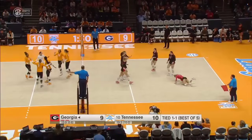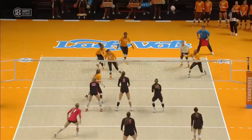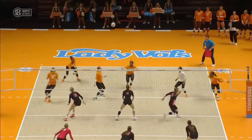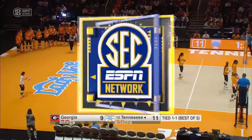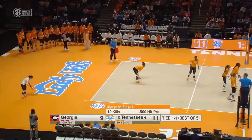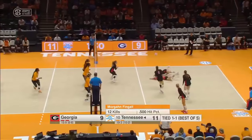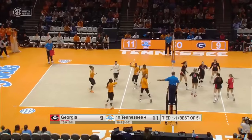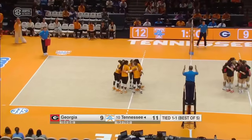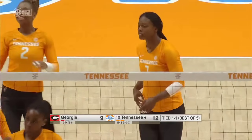Fingal again from the back row. You can't stop her right now. You can't stop her anywhere on the court, whether it's in the front row, the back row, no matter where she's at. They even tried to have a triple block up. I wouldn't say that was a successful triple block, but they're really working hard, but she's finding a way. Morgan Fingal, 12 kills on the night. She's now exceeded 1,500 kills for her Tennessee career. And that is wide. The Final Four, and those are the goals that they have for this Tennessee team this year.